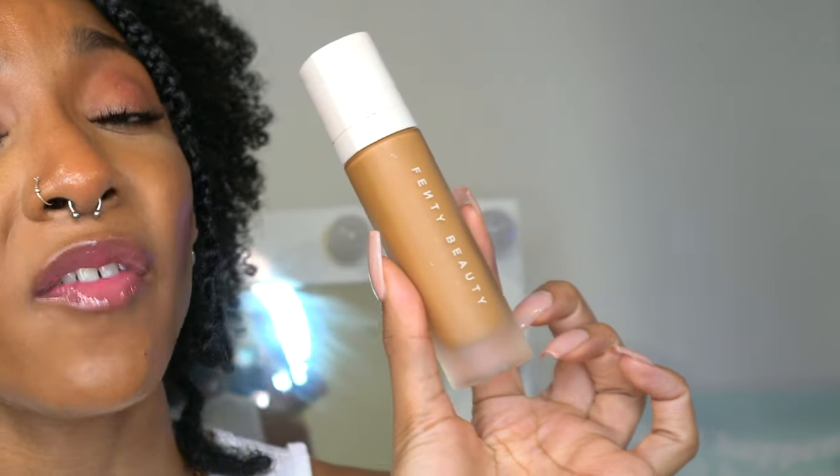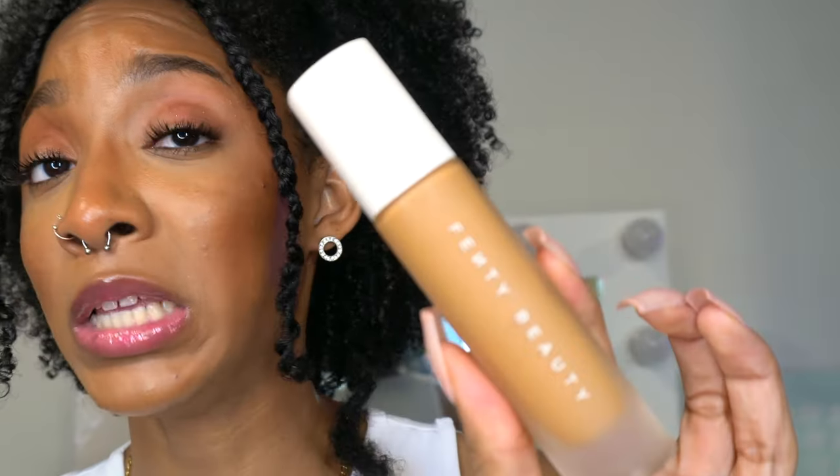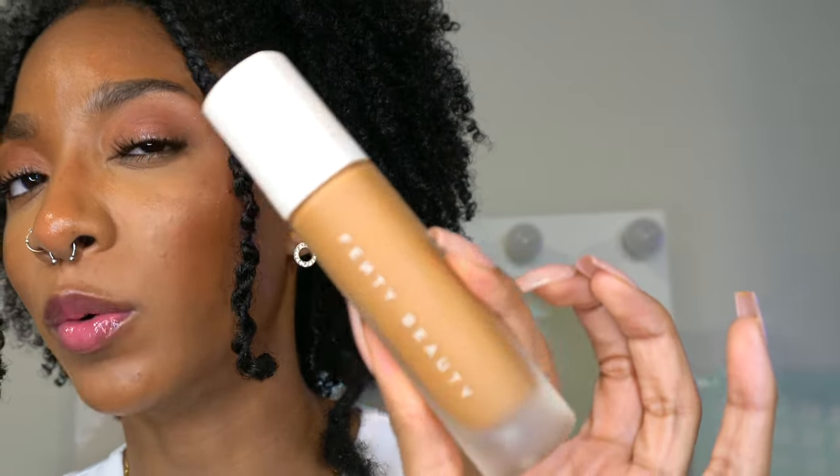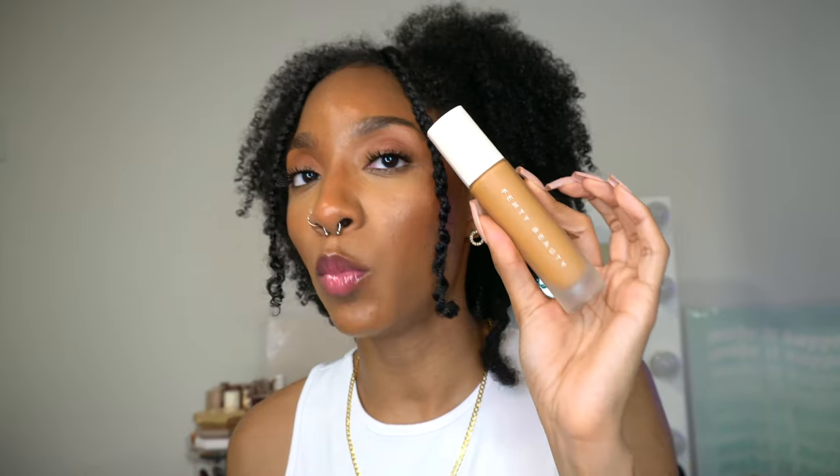Color 385, this is marketed as a neutral undertone. It's not. It leans warm. You can even see it in the bottle. It gives a little orange. And for people like me who are a neutral undertone, I can't really all the way get away with a neutral warm, okay? I do have to do a little finagling to make sure that it doesn't look too warm on me.